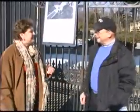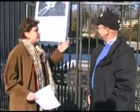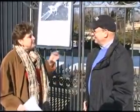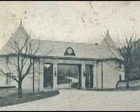The town has recently embarked, with your help, on a new mission to save a 100-year-old relic of the town. But I'm getting ahead of myself. Let's start at the beginning. We're in front of a gate. It's a gate that people who have lived in the town of North Hempstead have probably passed hundreds of times, like I have, and not realizing what this gate is. So Howard, would you tell us a little bit about where we're standing?